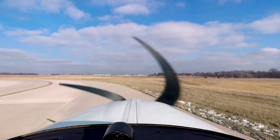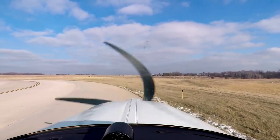Hey, do they have a run-up pad, or just move over here to the side for a minute for the run-up? We have a line of regional jets behind us. We do? No.